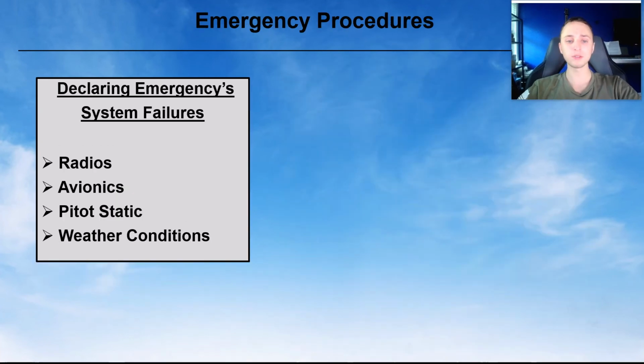All right, so when it comes to emergency procedures, system failures, declaring our emergencies. Now, we could want to declare an emergency for any of these reasons. Radio issues, radio failures. We do this via our transponder, most likely, squawking 7600. Avionics failures. If we're having any kind of avionics issues, pitot-static issues, clogged or blocked static ports, pitot tubes, things like that.